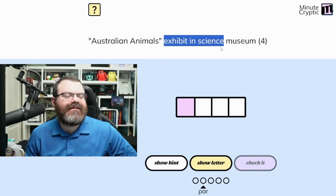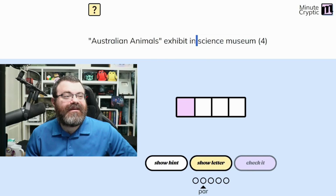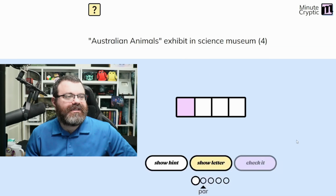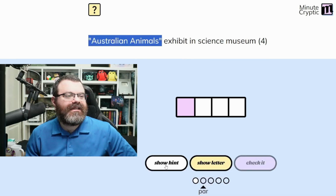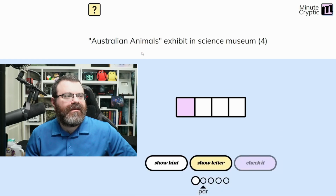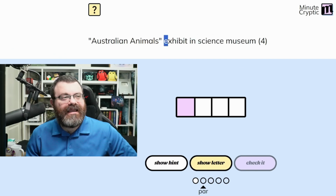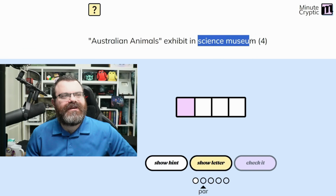Okay, well, exhibit in science is the... Exhibit in Science Museum would be the... Is there a specific science museum we're supposed to be thinking of? I need to show the hint to see the definition here. Australian animals is the definition, and it's not highlighting it. That's a bug. But it said Australian animals is the definition. Marsupials? That's way too long. So exhibit in Science Museum. My problem is I can't think what... that's so much fodder still. Is there a common abbreviation for Science Museum, or a really popular science museum that's very few letters?